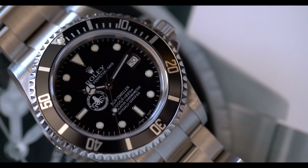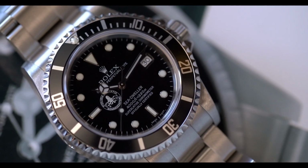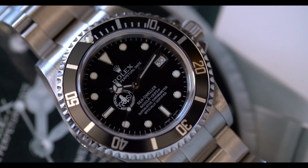and to have a watch of this era that has co-branding or a logo on the dial is quite rare. Obviously there's Tiffany dials and other logo dials that we've seen throughout the history of Rolex, more commonly in the 70s, 80s, maybe even as early as the late 60s. But to have something from the year 2008 bear a logo on the dial for Rolex is very interesting, and also really, really rare.